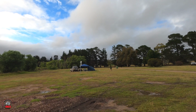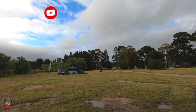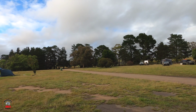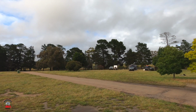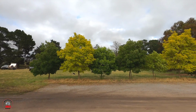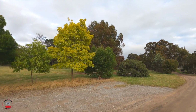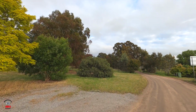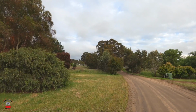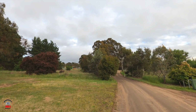As I said, you can camp all the way down here, and that road goes on a little bit further. But as you can see, it's grassy. It's not perfectly flat, but it is pretty flat. You can find flat ground without too much hassle. So I won't go any further behind me, because that's just more of the same, but I'll take you to the main bits and give you a look at those.